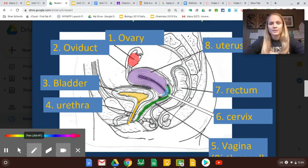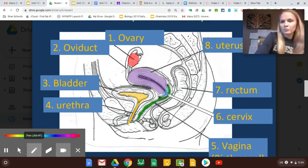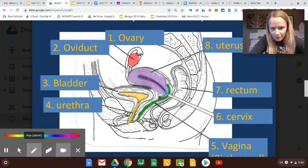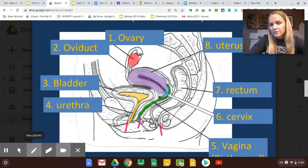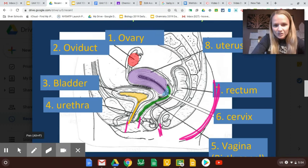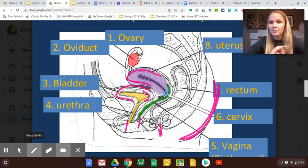You don't want to graduate high school not knowing which is the rectum and which is the bladder and which is the vagina, right? So there are three openings in a female. The one that's furthest back, like this is the butt, that is the rectum. That's where poop comes out. And then there's a uterus and a bladder, and people tend to get those mixed up and mislabel them.